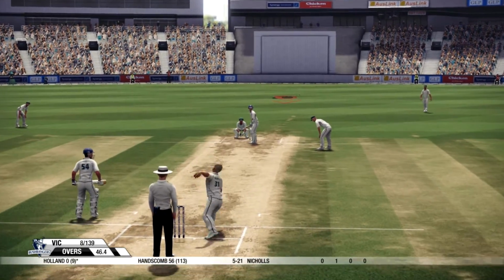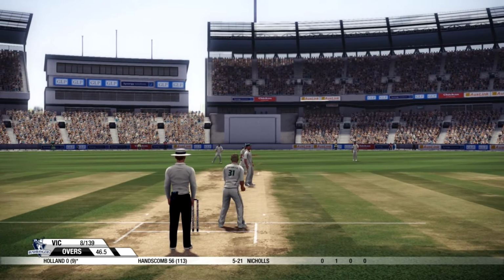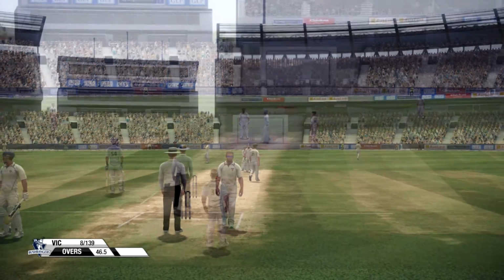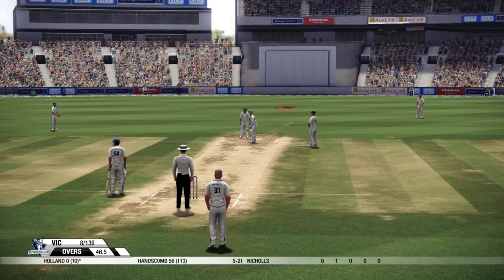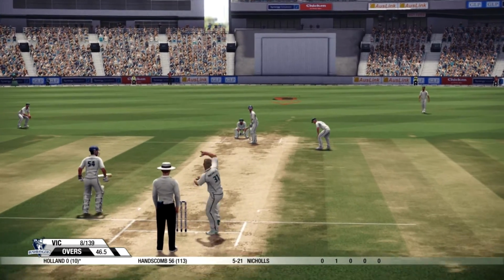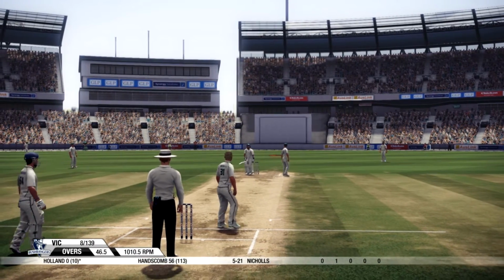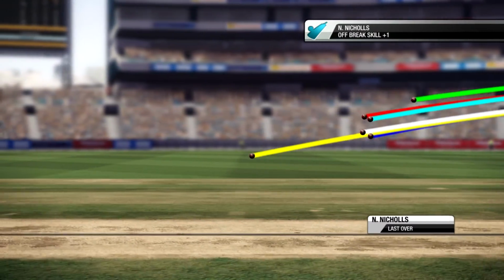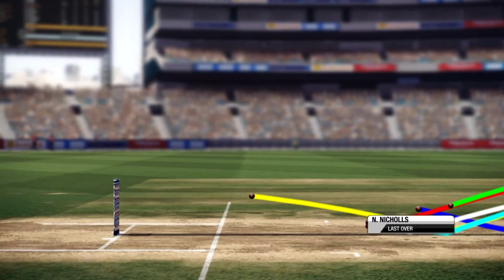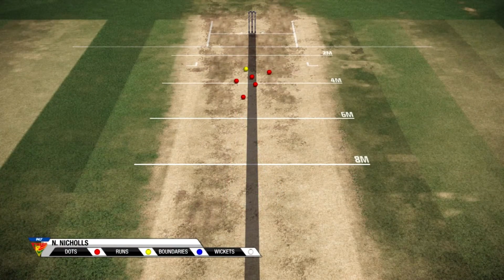The crowd get a lease of life here as Nichols comes in again, and the short leg makes a diving effort at the ball for the 5th ball of the over. But goodness me, Nichols is hitting everything but the stumps at the moment. He's got the batsman in tangles again. Wild back foot drive from Holland. Gets nothing but thin air. Another over completed from Nichols. Plenty of variation on his line there.